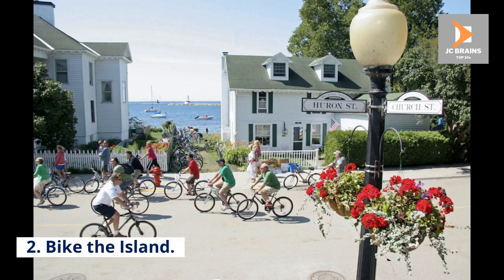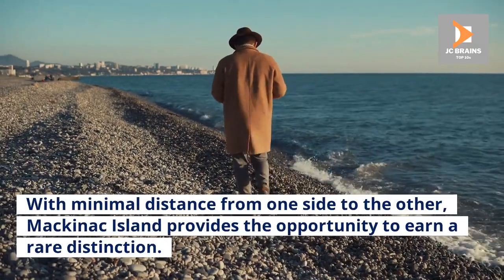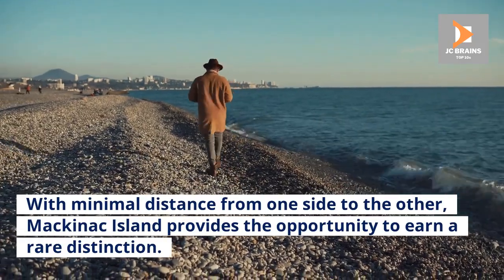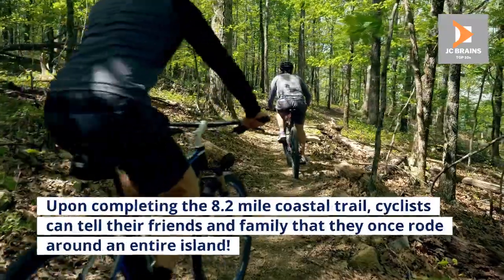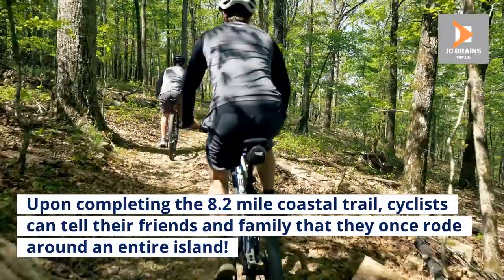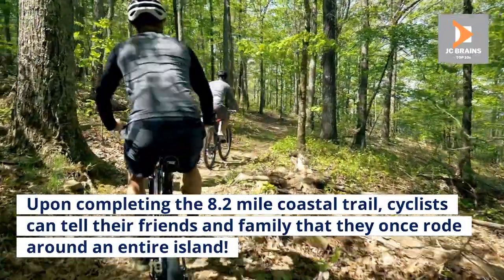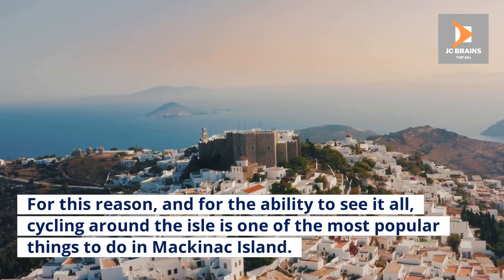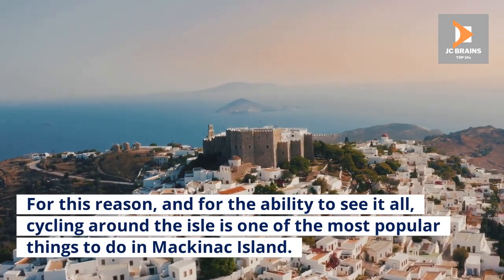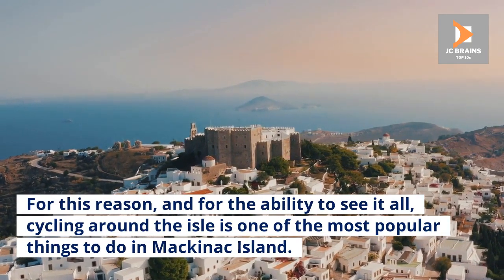2. Bike the Island. With minimal distance from one side to the other, Mackinac Island provides the opportunity to earn a rare distinction. Upon completing the 8.2-mile coastal trail, cyclists can tell their friends and family that they once rode around an entire island. For this reason, and for the ability to see it all, cycling around the isle is one of the most popular things to do on Mackinac Island.